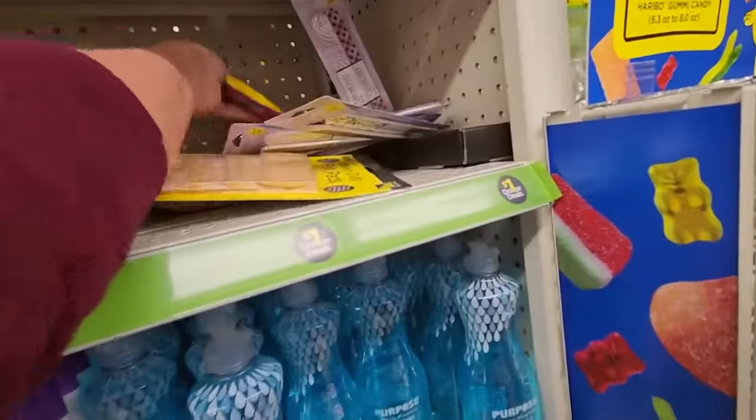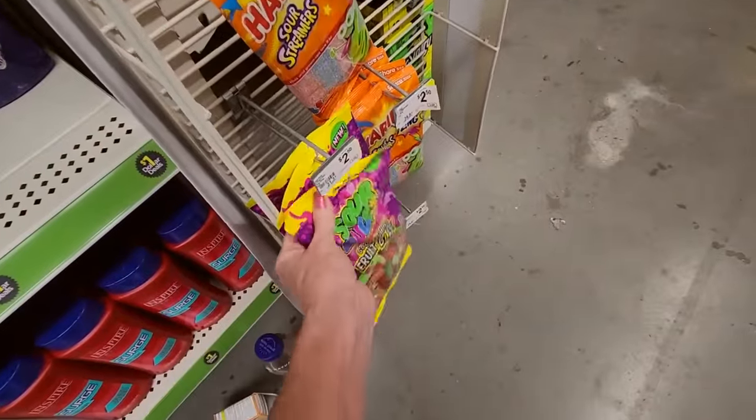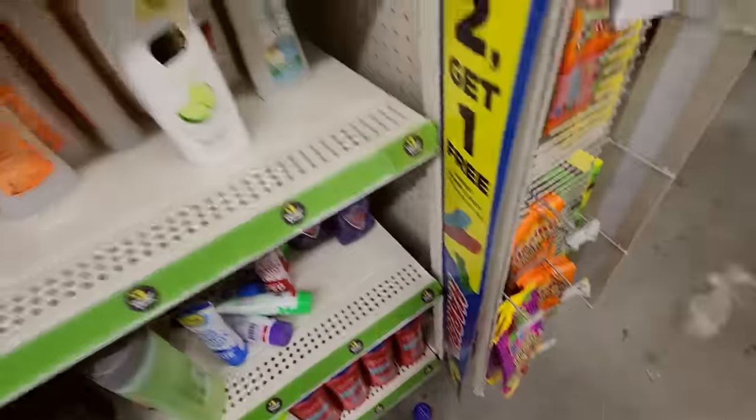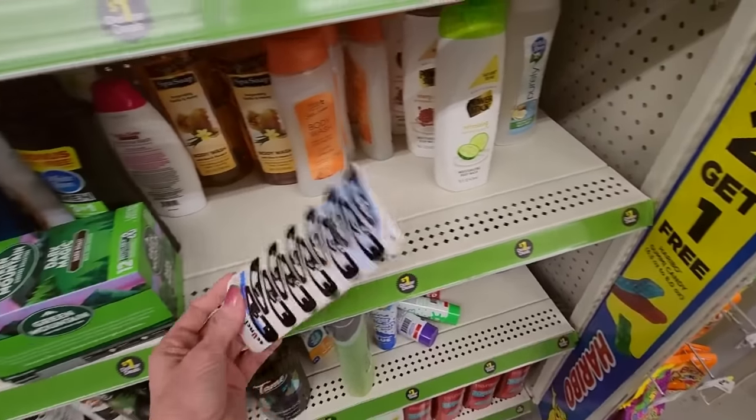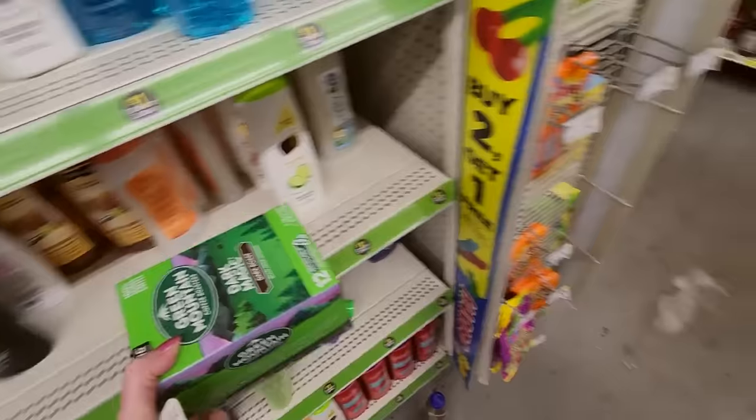Those don't go here. Okay. We have more Sour Dudes. We have all the Sour Dudes in the world. Okay. These also don't go here. Is this just where people put stuff they don't want?